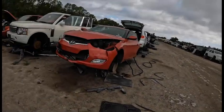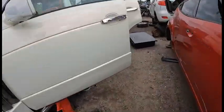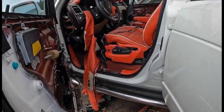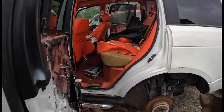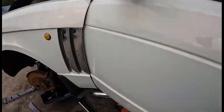Sometimes there's stuff here. So, oh wow, you wanna see this? This is kind of funny. Range Rover, right? Junk. Anyway, all custom interior, custom seat inserts and stuff. Yeah, somebody was rolling around in luxury and they couldn't afford it no more.